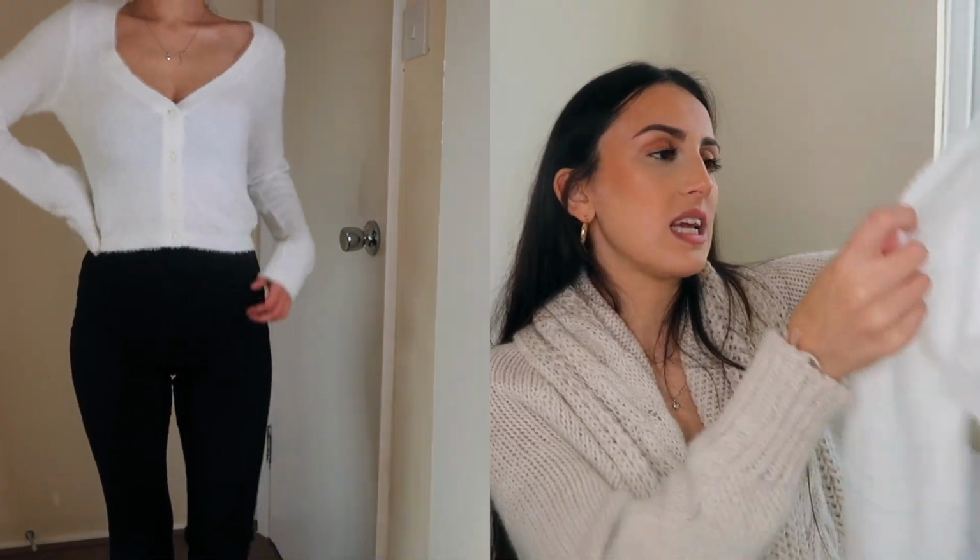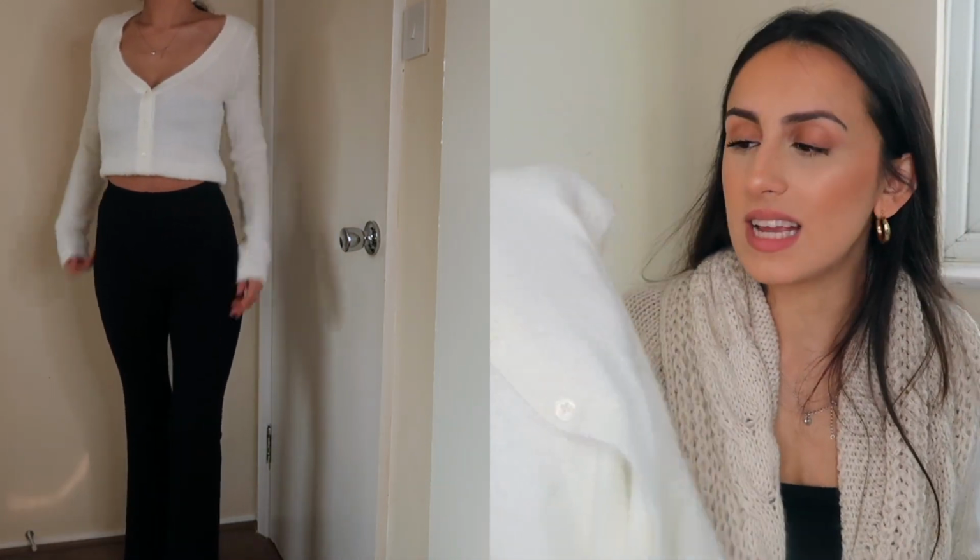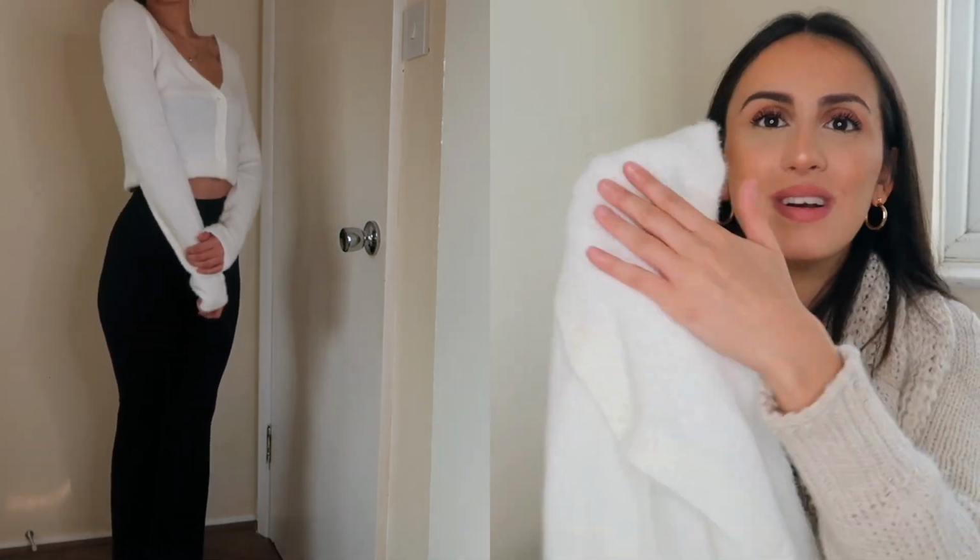And I just think that these sorts of tops are essential, especially in the autumn winter months. I just find this material so cozy. Like you just can't go wrong with getting things in this material. If you don't want to wear this out, you can wear this obviously as loungewear or as pajamas, etc.